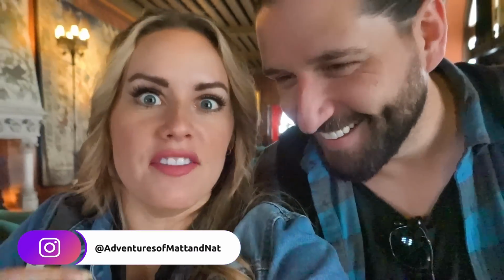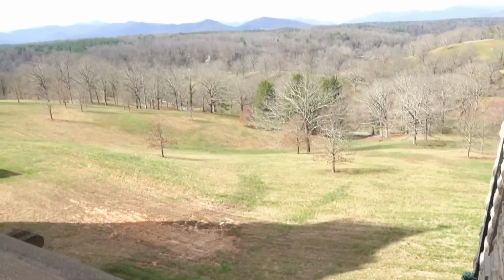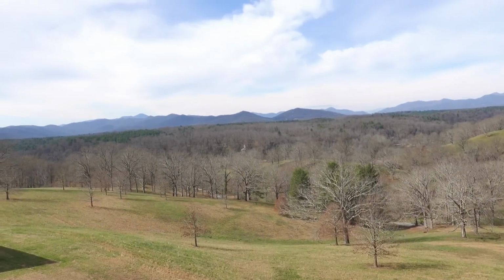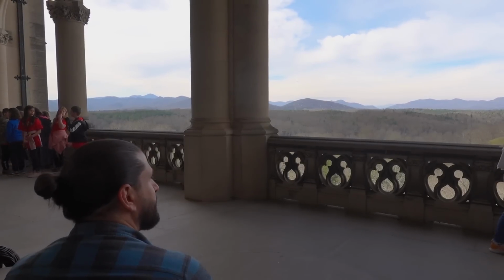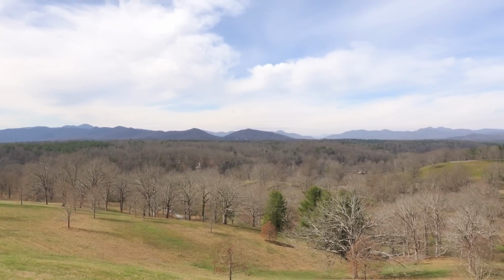The library's beyond my favorite. I would live there. How many thousands of books did they say there were? I don't even remember. There's a lot. Oh my gosh, it was beautiful. While the library was Natalie's favorite part of the house so far, this back porch area is my favorite part.